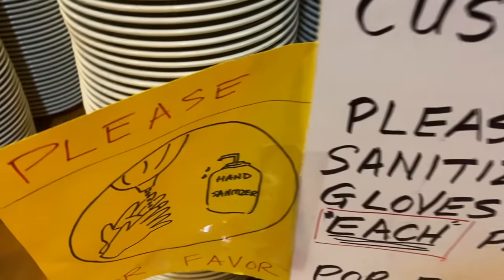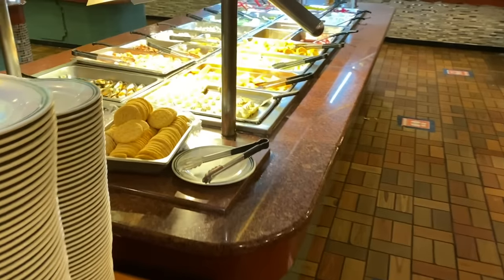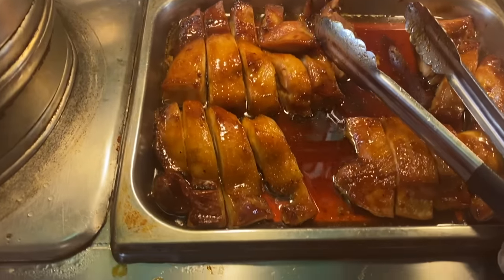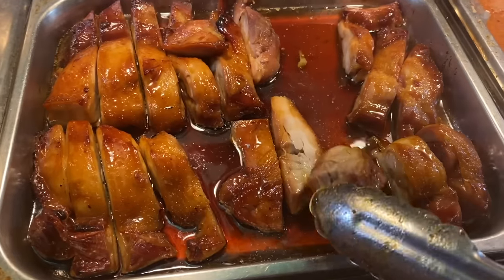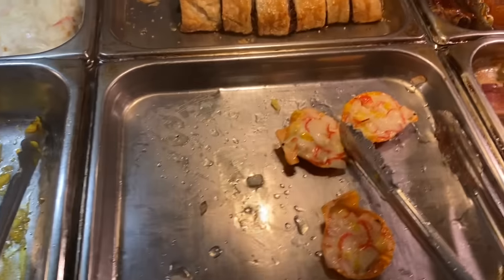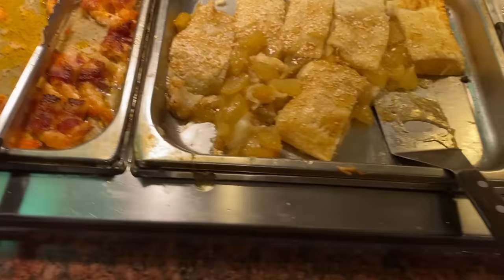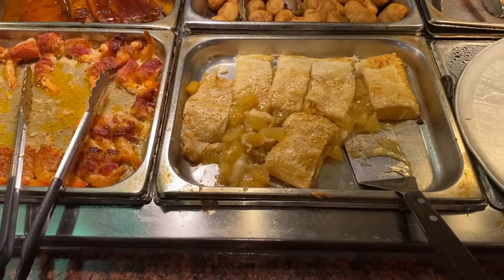All right, you guys, this is their COVID friendly, still self-serve. We got hand sanitizers and gloves. So we're gonna put this on and then let's check out the food. All right, guys, so it looks like they've got, oh my goodness, they've got some chicken. That looks great. Wow, look at that. Then we're gonna get some of that. That looks good too. So this is their hot food section, a lot of classic Chinese food, as well as some pizzas. And apparently there's apple pie here.